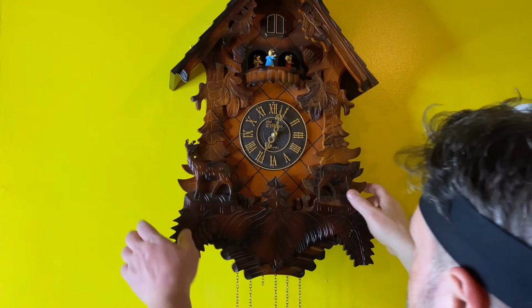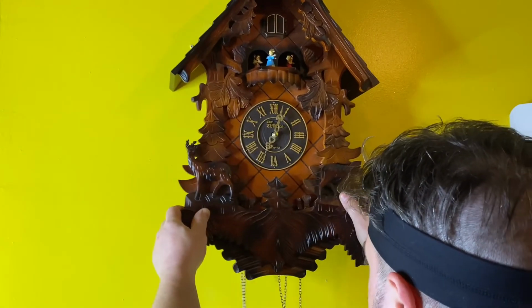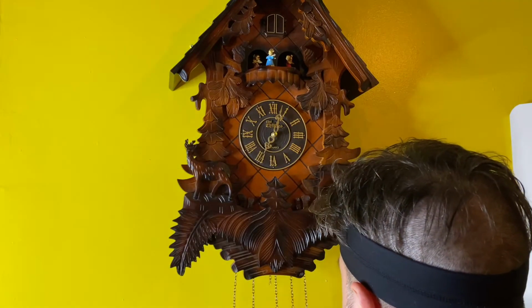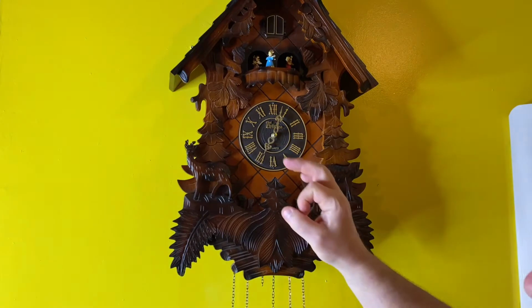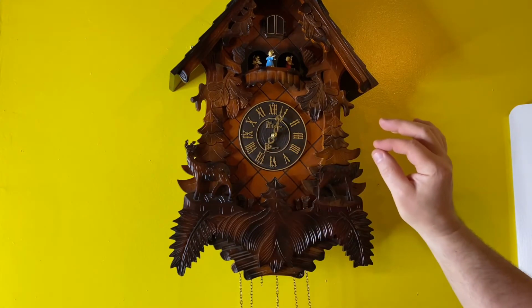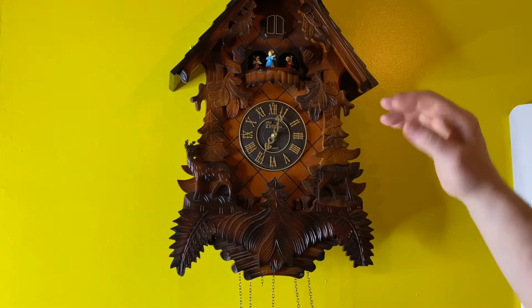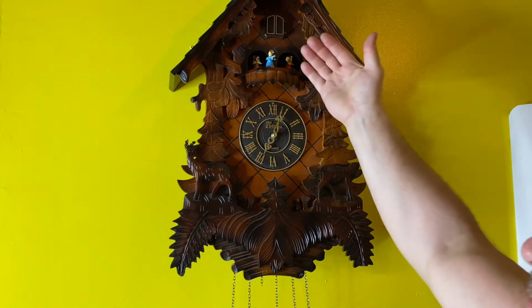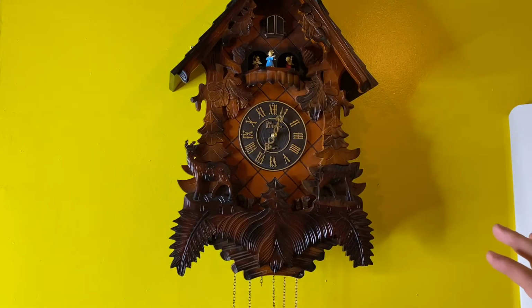And it's pretty solid. It'll stay there. It'll do its thing. All you have to do is make sure you put in a solid screw that has a big head on it. You can't put a small nail or a small screw that has a small head on it, because it's going to slip off. When the bird comes out and when these guys turn around, it actually vibrates the clock a little bit.